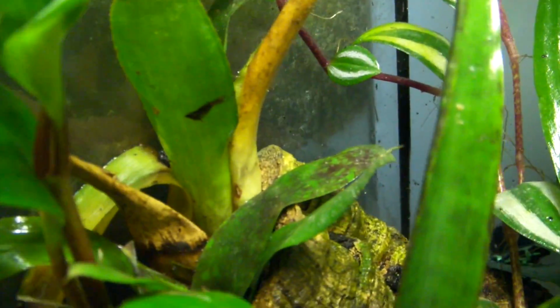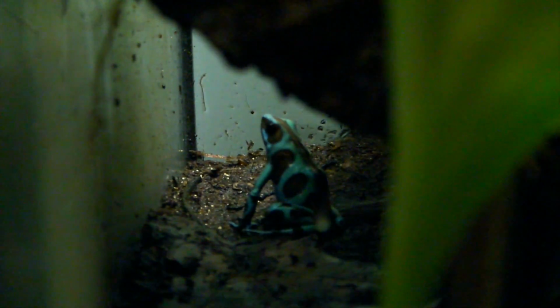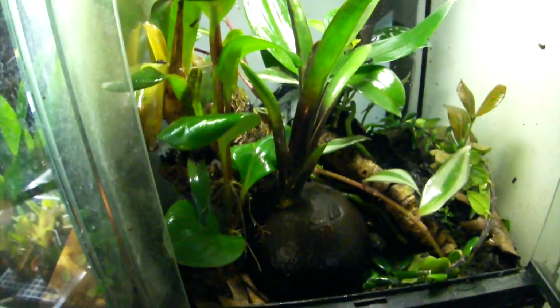Well, they zipped, but oh, there he is. So these are Dendrobates auratus Panama. These guys are some of the only true ones in the country, and there's a small group of them, but this is the majority. There's 3 of them in here. You can actually see the 3rd one right there, right in the center of your screen. You saw her move. That's the female. These are the 2 males.